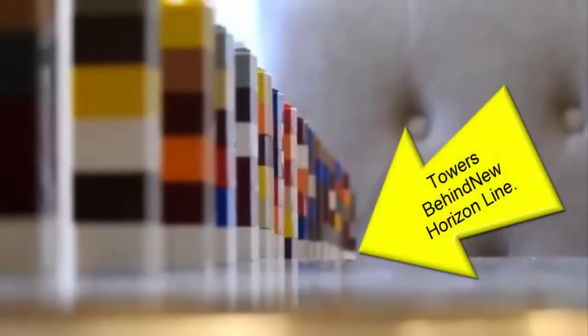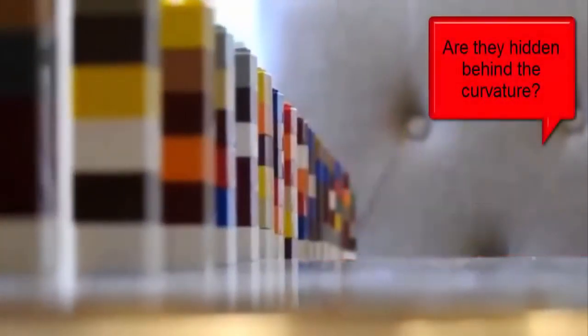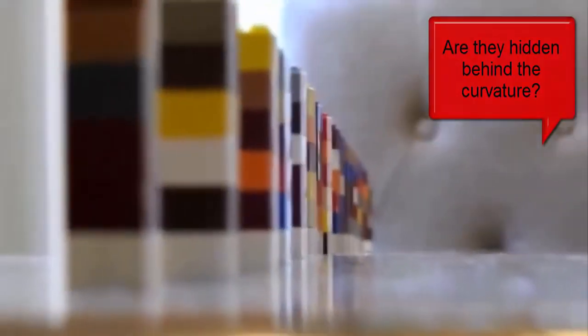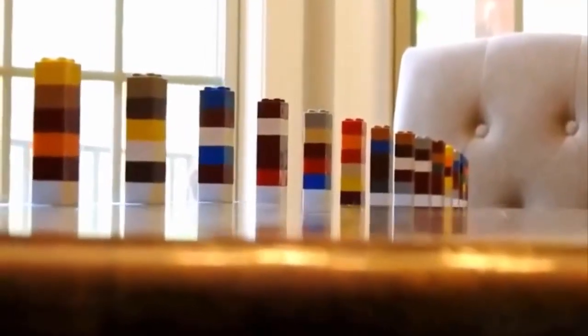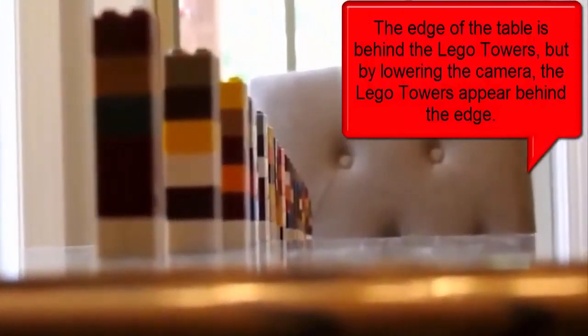In fact, by placing a series of identical blocks on a flat table and filming from a similar height and angle, the exact same seeming curvature effect can be achieved. Visually, it appears as if the blocks toward the back of the table are getting shorter, or that the table itself is curving downwards. But in reality, we know the table is perfectly flat, and the blocks are all equal height.